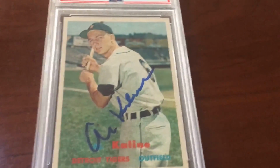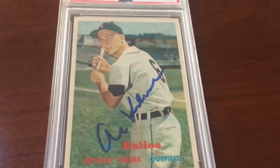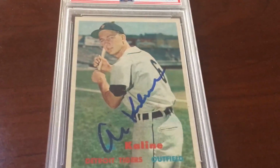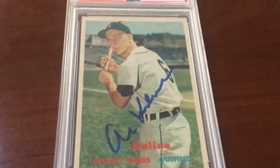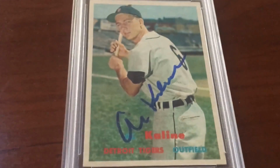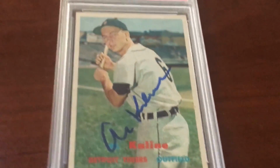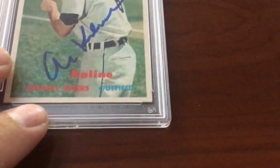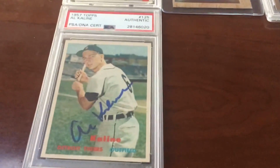Look at the centering on that 1957 Topps card. Absolutely gorgeous. One of my favorite players, like I said, man, this guy, 18-time All-Star, 10 Gold Gloves, 3,000 hit club, World Series champion, 1968. Man, this guy is just awesome. Let me see what else I got to show you. Some more cards for my collection.